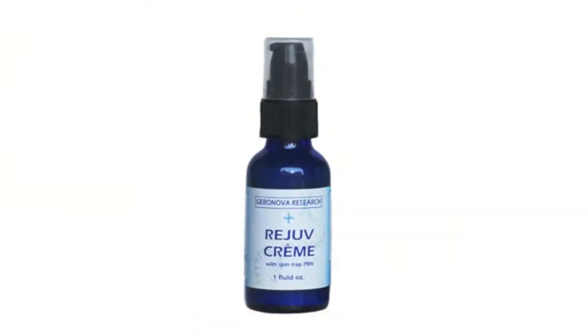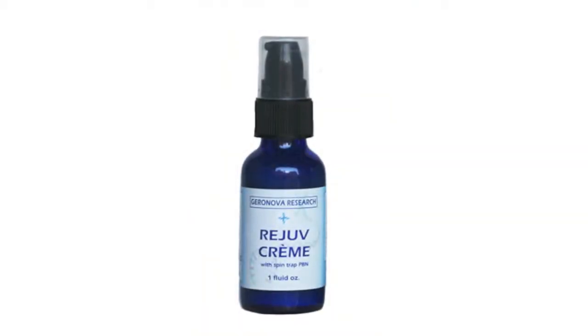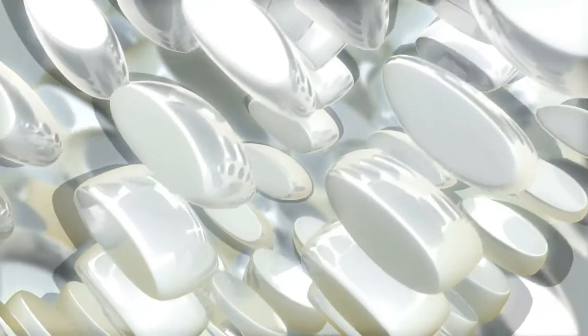Correct and reverse the visible signs of aging. Maintain youthful radiance and ensure future skin health. Geronova Rejuve Cream with Alpha Lipoic Acid, DMAE and Spintrap PBN is a natural skin cream formulation that delivers powerful, effective benefits to the skin, resulting in a smooth, youthful, supple, toned, and radiant appearance. Rejuve Cream contains a high concentration of nutrient antioxidants, cell rejuvenators, and natural moisturizers.